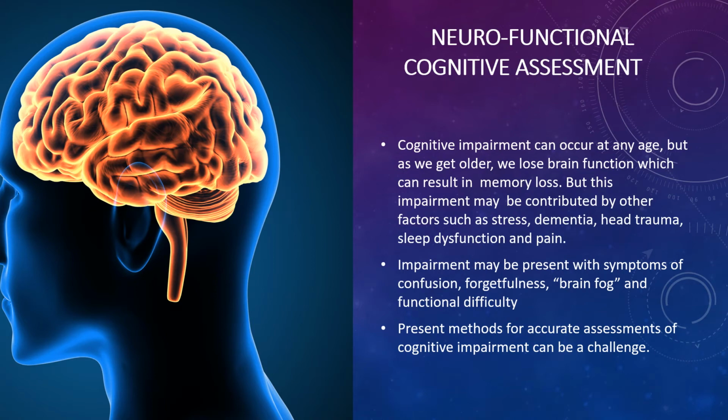This video concerns neurofunctional cognitive assessment. Cognitive impairment can occur at any age, but as we get older, we lose brain function, which can result in memory loss. But this impairment may be contributed by other factors such as stress, dementia, head trauma, sleep dysfunction, and pain. Impairment may be present with symptoms of confusion, forgetfulness, brain fog, and functional difficulty.